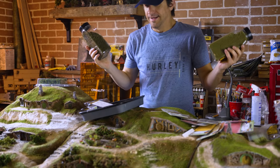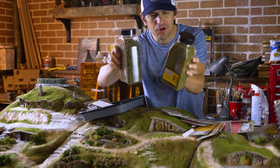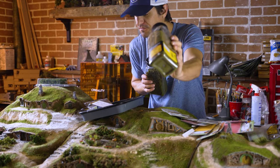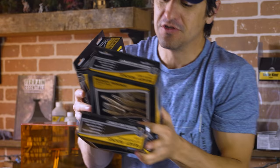Okay, so pine, or what is this? Coarse turf and the extra coarse. I think this is like bushes. So good, man. This is really finishing off the board nicely. This coarse turf feels like little weeds kind of everywhere that you would naturally see out in the prairies. Loving these.